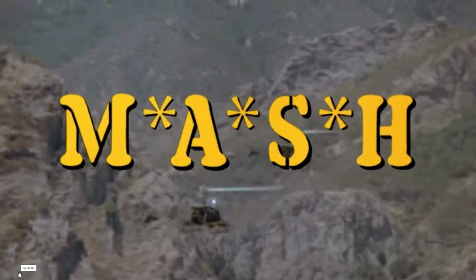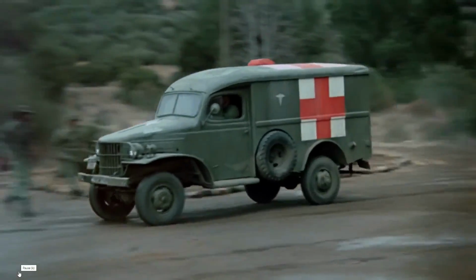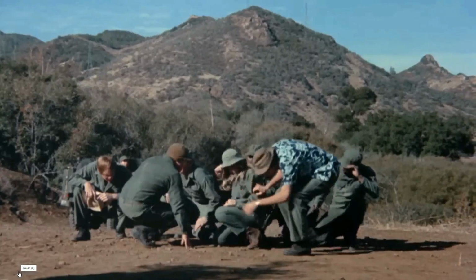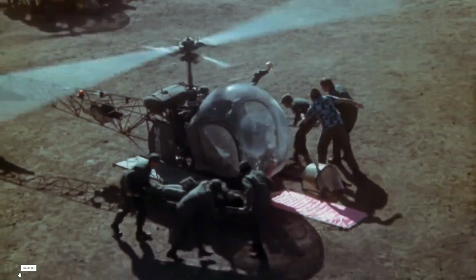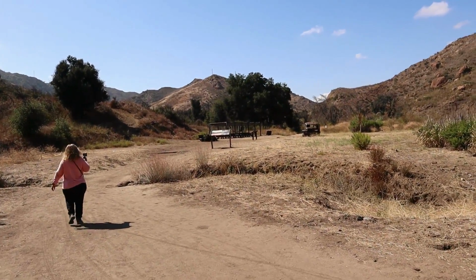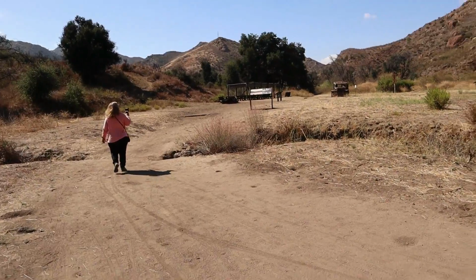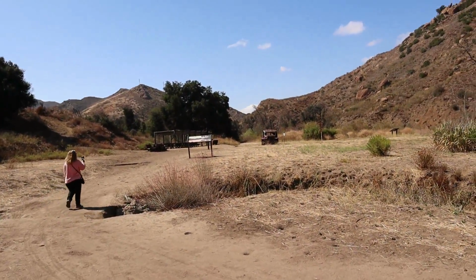The series was produced by 20th Century Fox Studios. All of the outdoor scenes for the television series and the movie were filmed here at the Century Ranch, which is now Malibu Creek State Park. Here's where it all burned up in the fire. On November 8th, 2018, the Woolsey Fire burned over 96,000 acres.